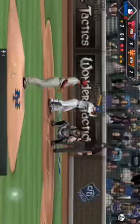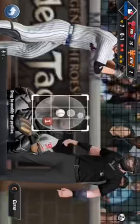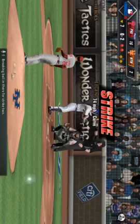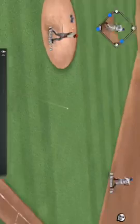Now the pitch. And a first pitch strike. Here he comes. Breaking ball in there for strike two. Here he comes. Ground ball to second. Throw on to first. And the inning is over.